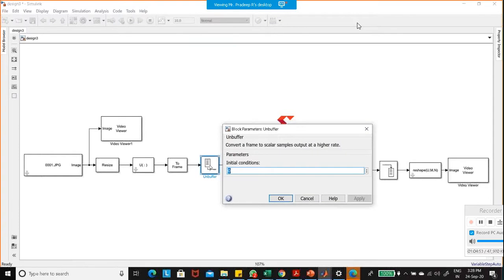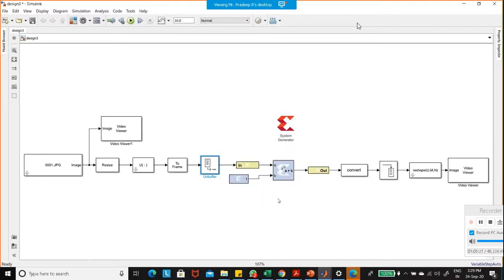But coming to the buffer, how much data are you taking? What is the size I gave in resize? The row and column size is 128 into 128. But coming to the unbuffer, I only have to insert my pixel information in 128 form, because the frame I am giving is 128. Insert it 128 and click apply.